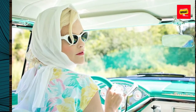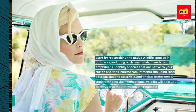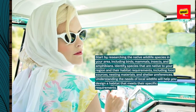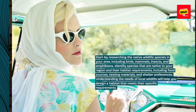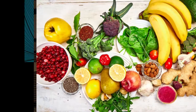Research local wildlife. Start by researching the native wildlife species in your area, including birds, mammals, insects, and amphibians. Identify species that are native to your region and their habitat requirements, including food sources, nesting materials, and shelter preferences. Understanding the needs of local wildlife will help you design a habitat that meets their specific requirements.